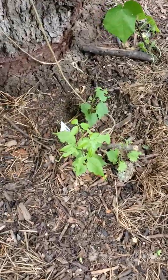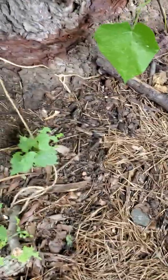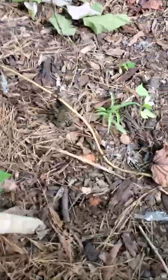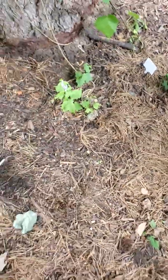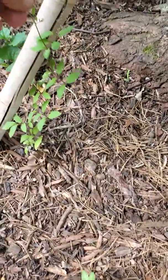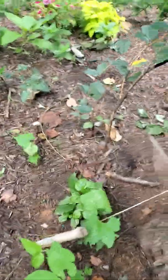So, some clematis that I got from the wild, that I gathered seeds from and planted. So it seems to be doing well. And this one I think is a moonflower. I don't know for sure because I've planted several things in there, and some of them have died. Most of them have died. This one I don't remember what it is. Again, I'm just trying to get things to grow up on this tree here.